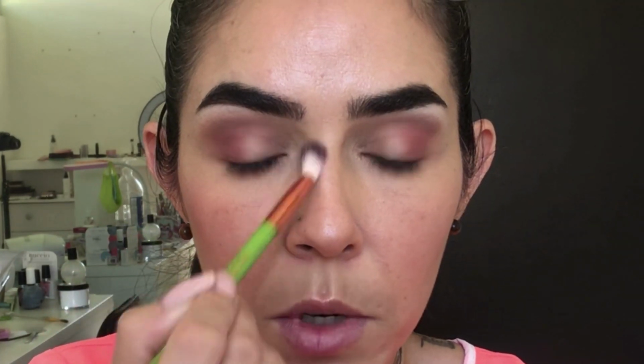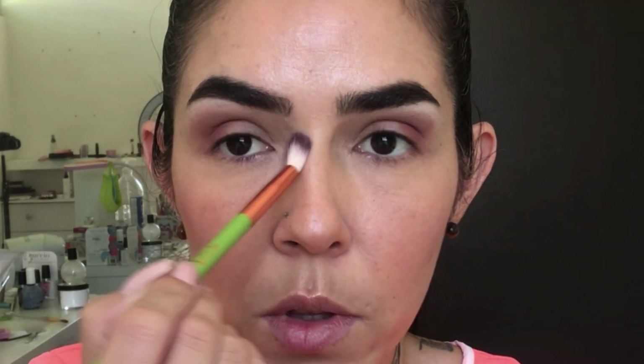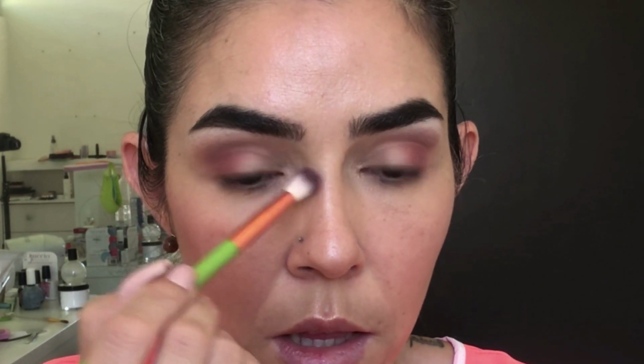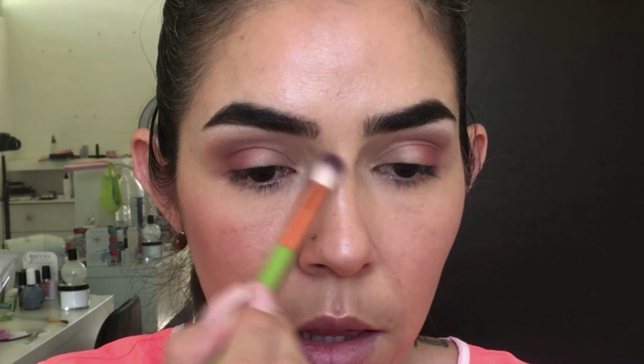I'm just taking very little of this shadow in the pointed part of my brush, and lightly I'm gonna take it over to my nose. Really softly, because I have this really pronounced area in my eyes and I don't want it to be a lot more pronounced. But in order to hide it or help it diminish a little bit, I'm shadowing the area a little bit. Small circular motions.